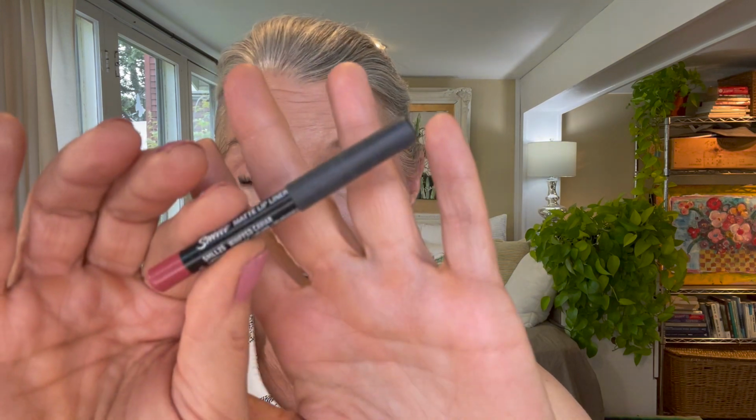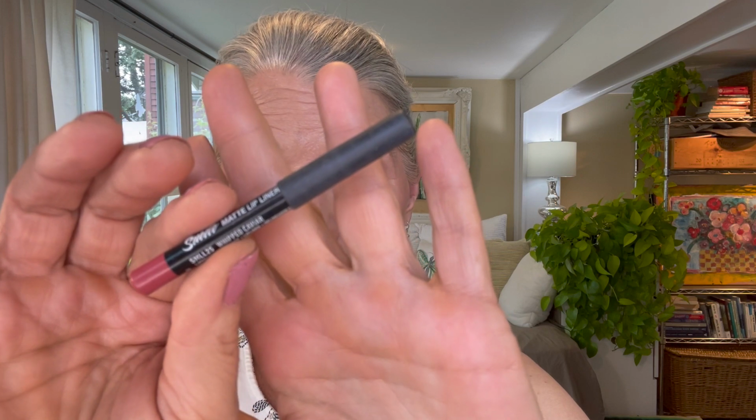For a long-lasting lip color that doesn't bleed and doesn't fade, a lip liner is a must. And I have the NYX Suede Matte Lip Liner in the shade Whipped Caviar. Now, this is a drier formula. It is not creamy, but the fact that it is dry, it really does stay in place and it really does prevent bleeding of lipstick.